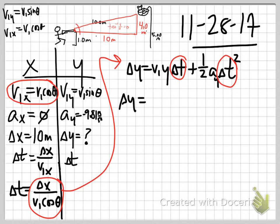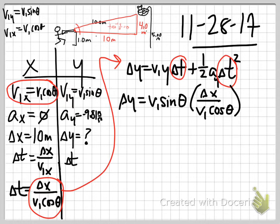So we're going to go delta y equals, well, v_iy is actually equal to v_i sine theta. Hey, what do you know? Cut. So I'm going to do that substitution. And delta t is actually equal to delta x over v_i cosine theta. All right, so far so good.